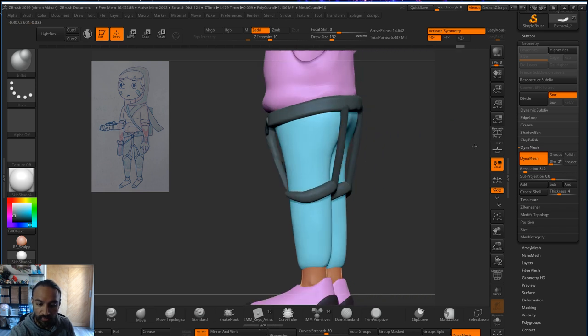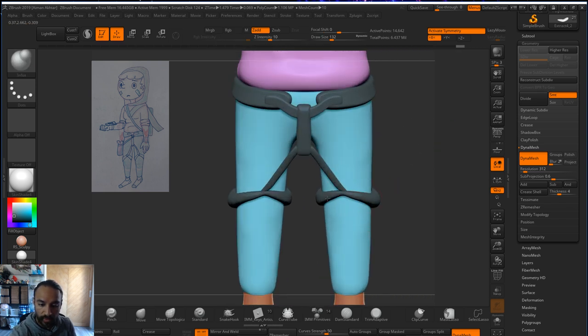Make sure this looks comfortable. So don't want anything to be too thin. And then I'll come in and hPolish to flatten.